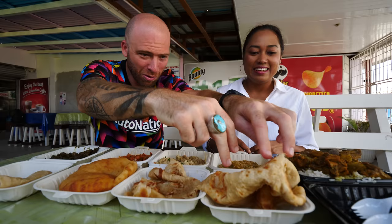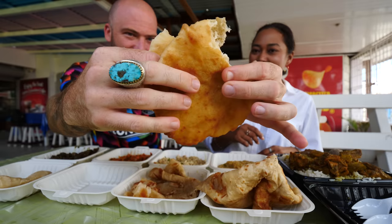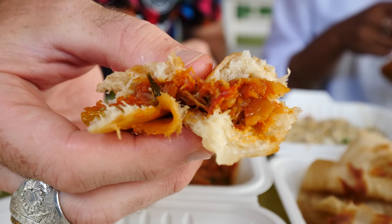Which one you want to try first? I think the bake and saltfish. Oh, right? Go for it. So we got this beautiful bake. So just get a little bit, right? Go for it. That okay? We'll grab a little bit. Yes. And then we go in, right? Just grab a lot. So the saltfish, you basically fry the saltfish with a lot of onions, tomatoes. It's just like that. It's just so good.